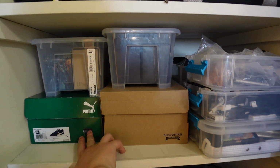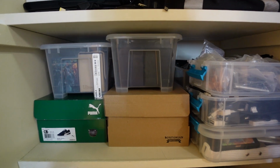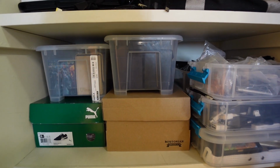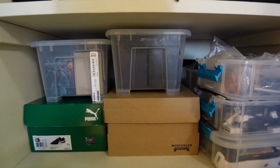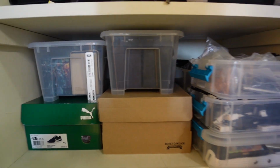And in these boxes there's more cards. They're more trading cards. I have Pokemon cards, I got Digimon cards, Yu-Gi-Oh! I think. I got some other miscellaneous cards in these two shoe boxes. So I think that's what those are for.